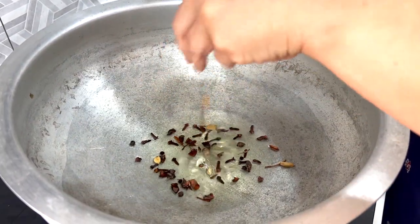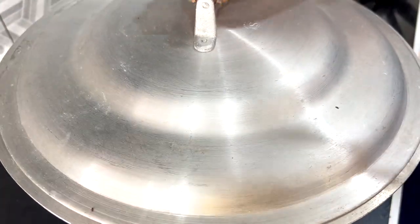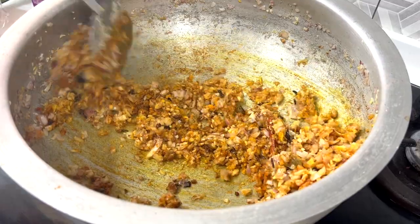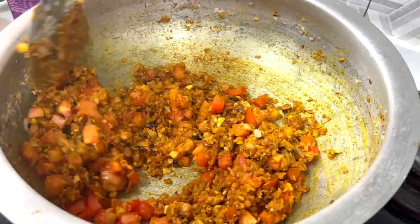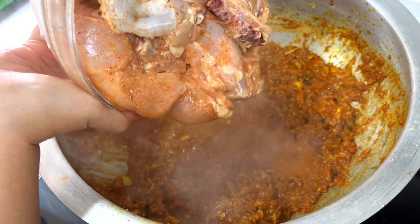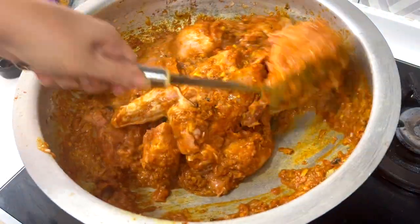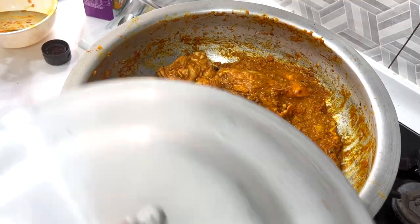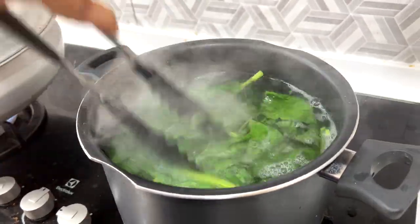I'm getting started on my chicken masala early because it's going to take time to cook as well. Now to work on the spinach for the palak paneer. Palak paneer is basically blanched and blended spinach with some ricotta cheese added.